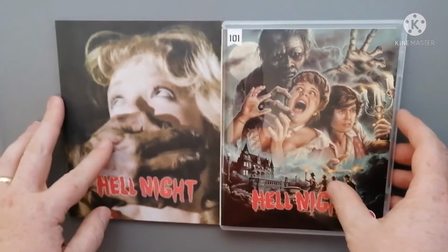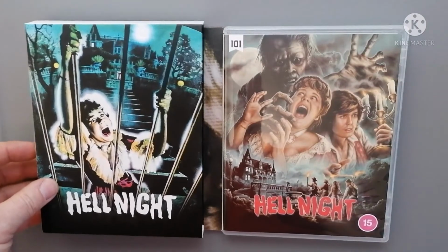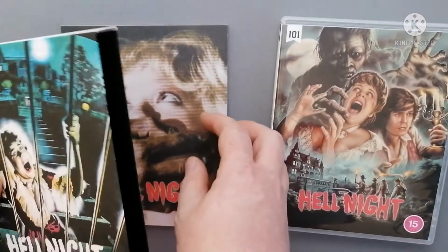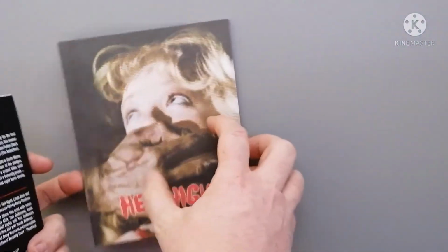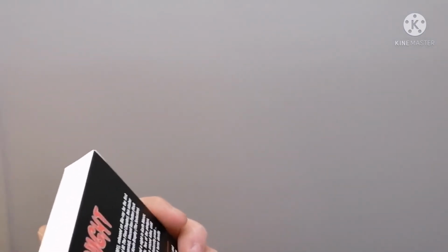Probably can't get it in shot with the slip as well, but we'll just pop the slip on top like that. So that's the Blu-ray version of it now. And like I say, I do like this film, and there was a previous version in the UK of this, which obviously was DVD. We'll have a quick look at that as well, because I own that.